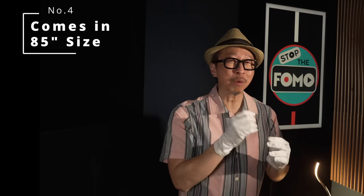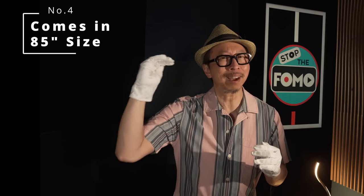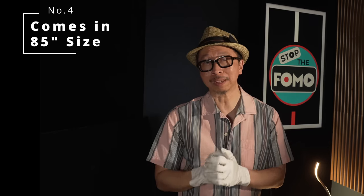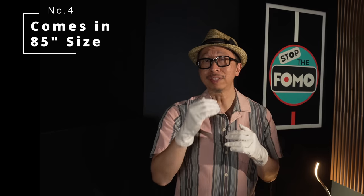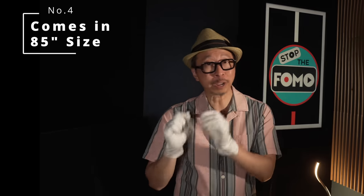If you're okay with the few drawbacks we talked about, specular highlights not quite as high, but it comes in 85-inch, the Q95C is the only game in town. Yes, you can go with the 85-inch G3, but then that does not have MLA and it will not get as bright in a bright room compared to the QN95C.